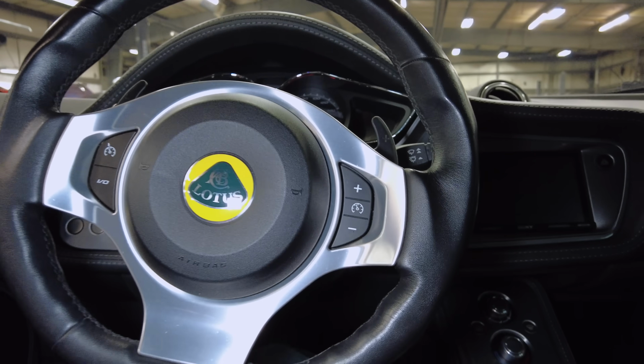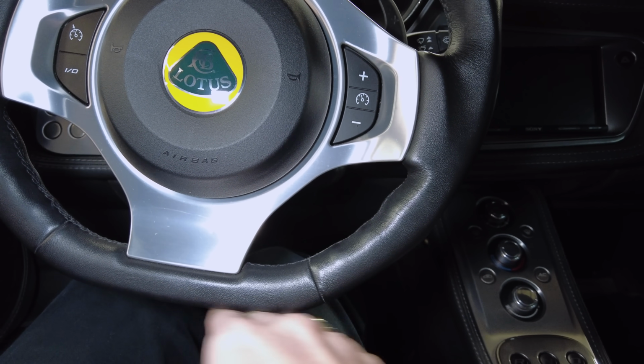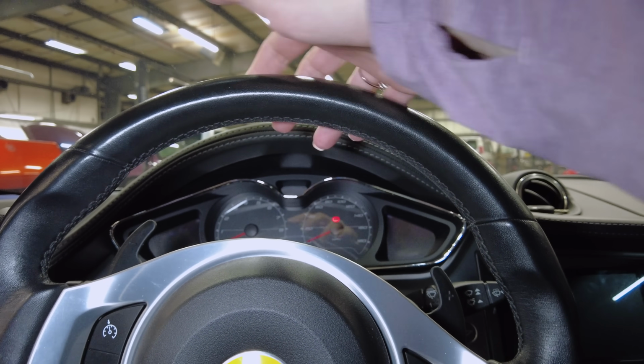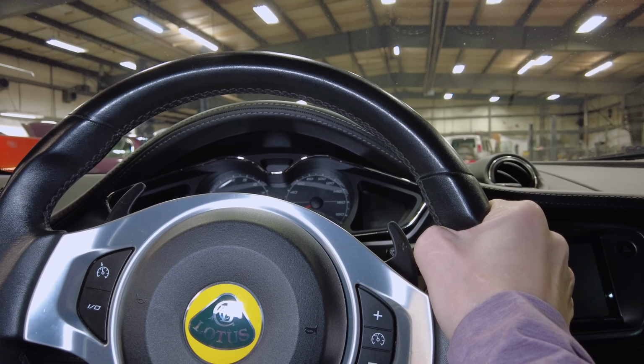The lower half of this steering wheel is flat to make it easier to fit into the car. The steering wheel also has lovely finger bumps on the back and a nice section here just to hold on to, nice to grip.